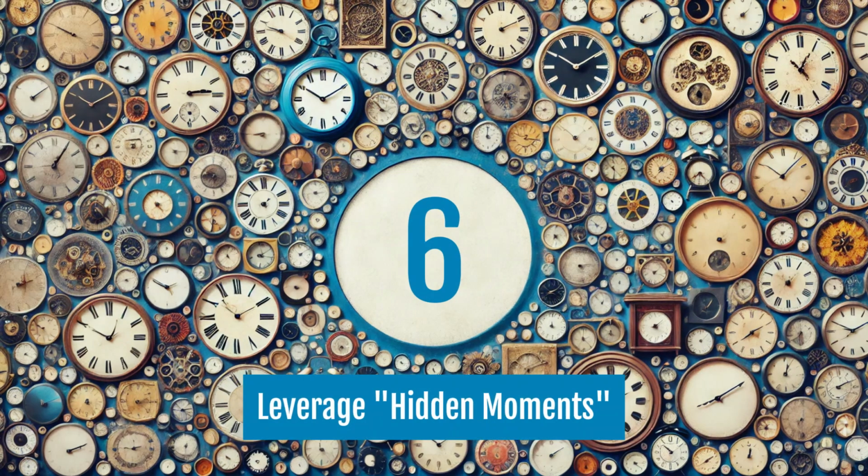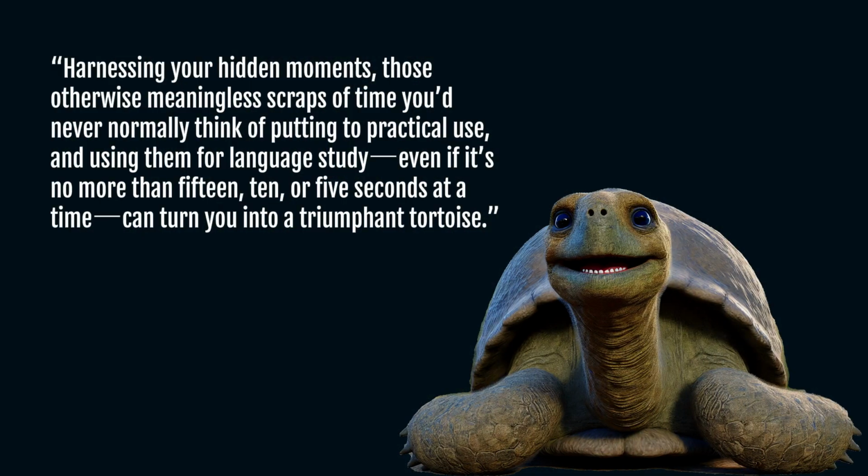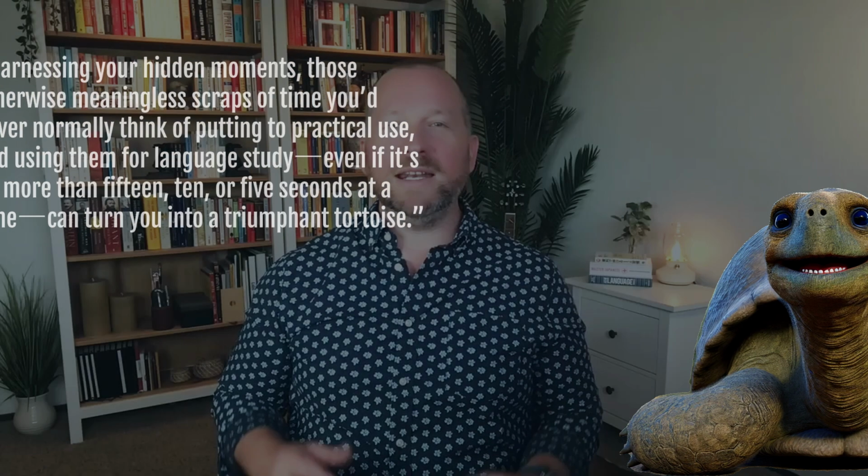Step 6, leverage hidden moments. As the late polyglot Barry Farber put it in his book, How to Learn Any Language, harnessing your hidden moments, those otherwise meaningless scraps of time you'd never normally think of putting to practical use, and using them for language study, even if it's no more than 15, 10, or 5 seconds at a time, can turn you into a triumphant tortoise.